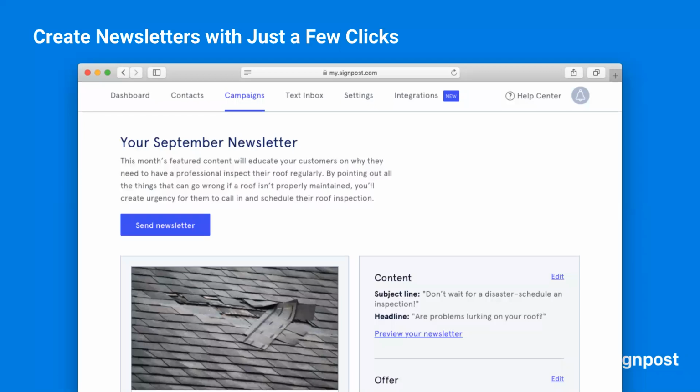Now we're going to show a little bit more here about how to create newsletters with just a few clicks. You as a Signpost customer will receive an email on the first Tuesday of every month. This will prompt you to send a featured newsletter to your email contacts. Alternatively, you can also find the current featured newsletter by logging directly into the Merchant Center, so not necessarily clicking in from the email, and then going to the one-time campaign section. I'll go through each of these individual sections to give you a visual of how these newsletters can be edited and sent.